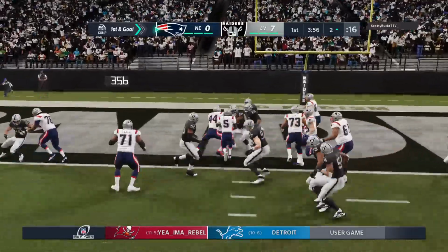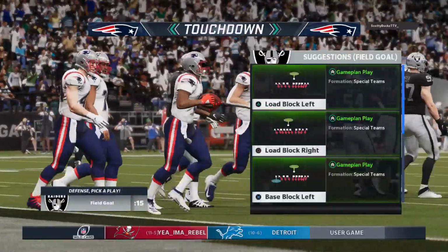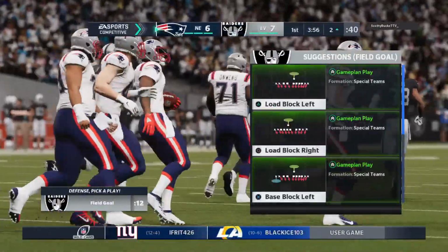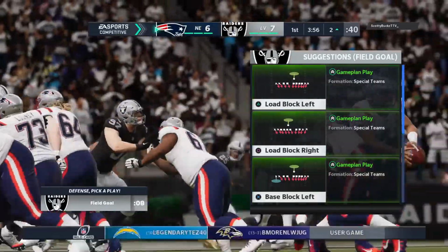And they will run it with Michel. And he is in. Touchdown, New England. Taking it in from 2 yards out. And the Patriots are within an extra point of tying this one up.